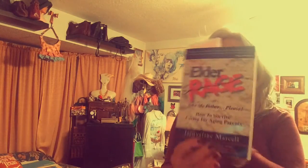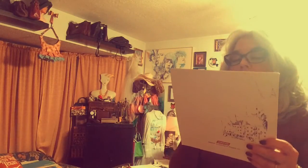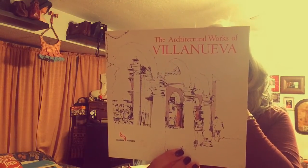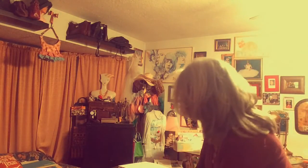Okay. Elder Rage: How to Survive Caring for Your Aging Parents. I am reading this, but it's also listed. And the Architectural Works of Villanueva. This is a Venezuelan architect, and this was actually put out by the petroleum company of that state-run country.